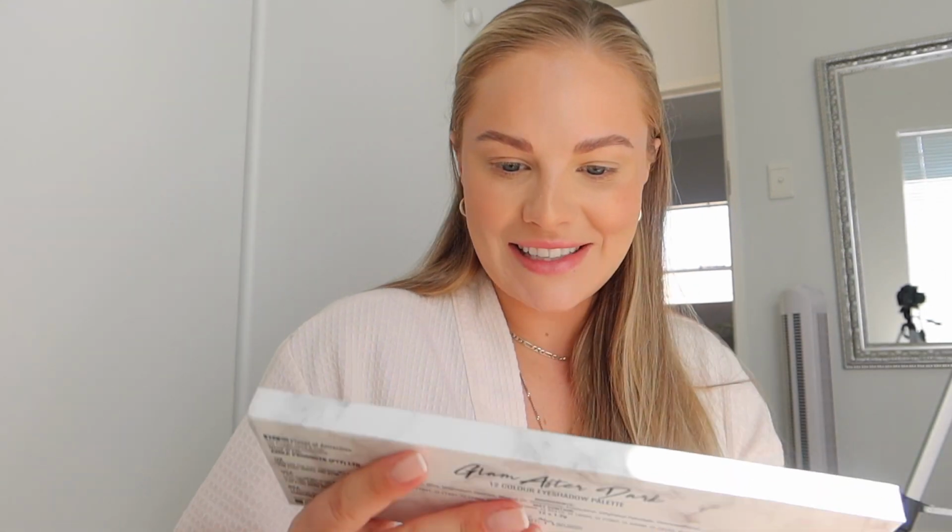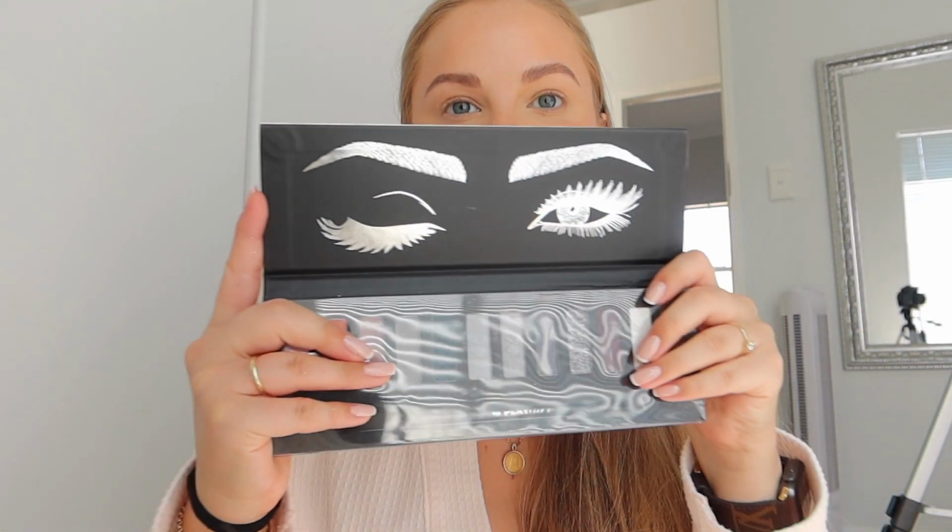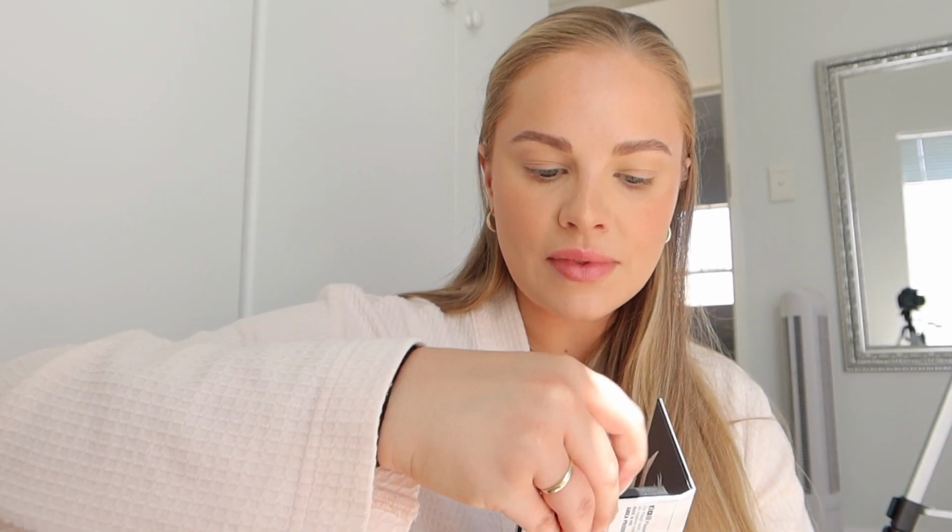Multi-purpose palettes, I guess. So this one is Glam After Dark, I'm assuming. These are my shades. I'm not the typical person for a yellow eyeshadow or different colors, because I'm quite neutral when it comes to eyeshadows, but I love playing around and creating different looks for different campaigns. So all of these different colors are gonna come in such handy.